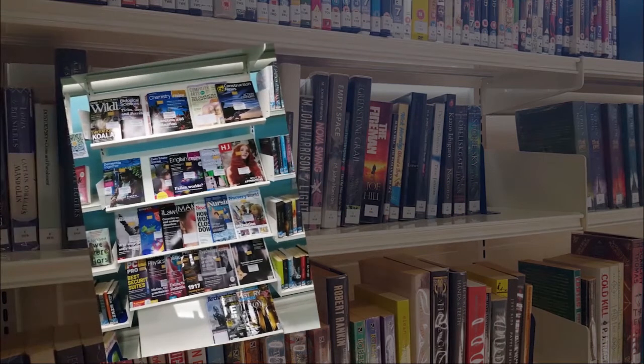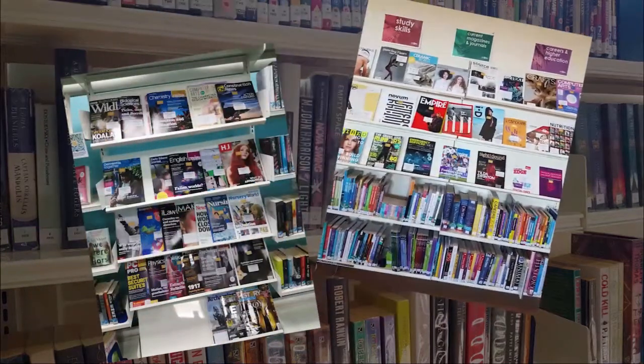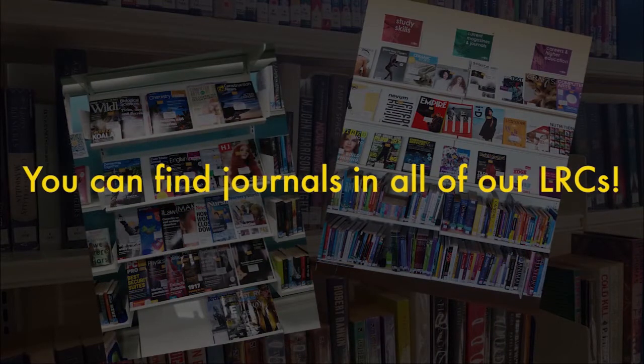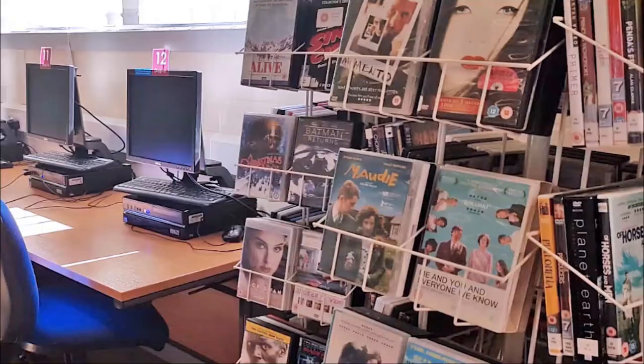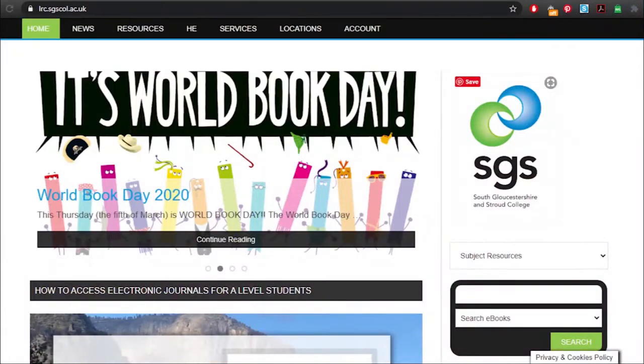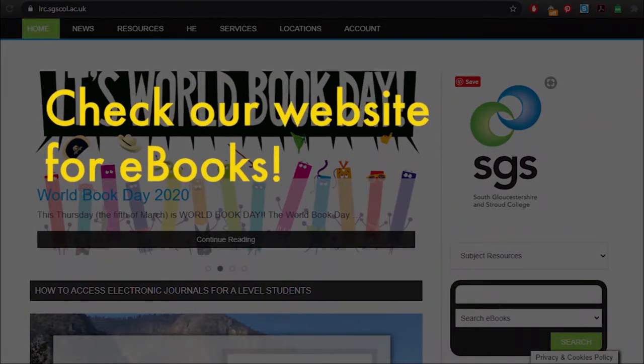We also hold a wide range of magazines and journals which are useful for research. You can take out back issues of these for 2 weeks at a time, and we also have a lot of DVDs which you can borrow for 1 week. Before you come into the LRC to borrow a book, be sure to check on our website to see if we hold it as an ebook, which can be read online, either at college or at home.